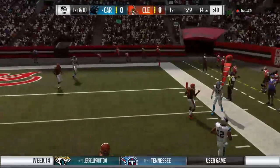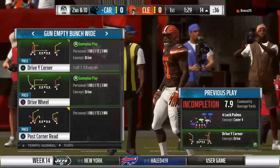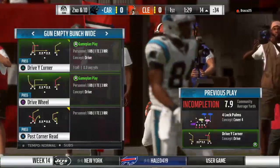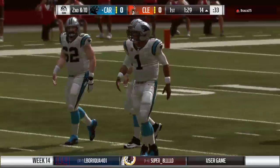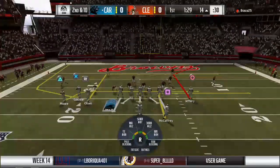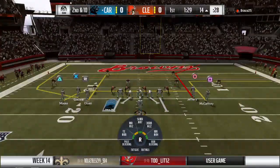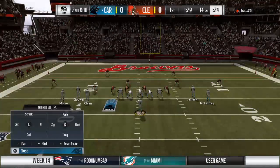Almost able to intercept it. That's one he would have liked to have held on to on this first drive. Instead, 2nd down. Didn't have a receiver open downfield, and as it turned out, couldn't even find his outlet man because of the coverage. It was way too tight, unable to find anyone open. An incomplete pass on 1st down. That leads to a 2nd and 10.